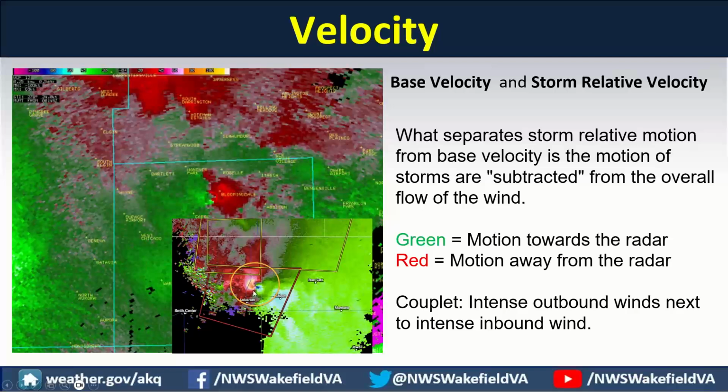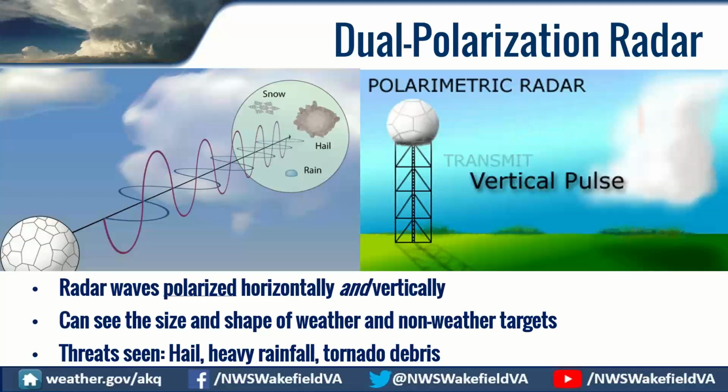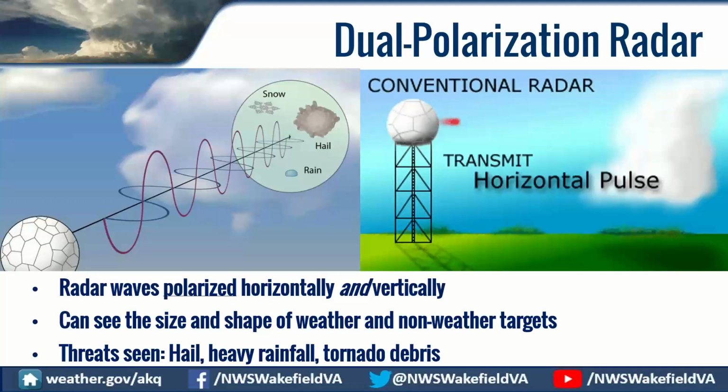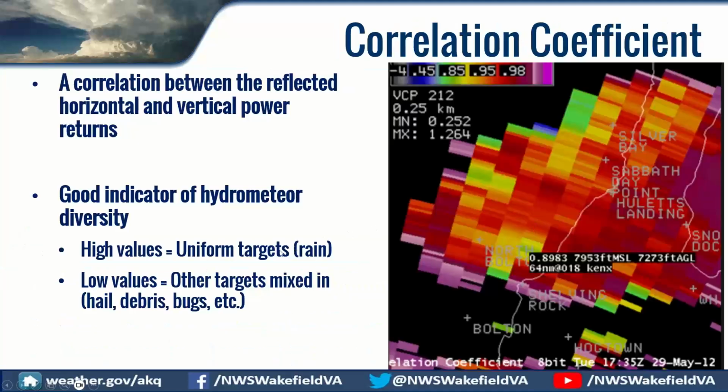And as we zoom in a little bit more, this is where you would get a more detailed look at the circulation. And this is a very strong tornadic circulation that is evident on the radar. So again, the dual polarized radar, which we've had for more than a decade now, provides a 3D look at our storms. So it's putting pulses out in the vertical and the horizontal and allows us to see the size and the shape of the weather around us. So it allows us to look at how large the hail is, how large the raindrops are, how much wind is available to be seen.